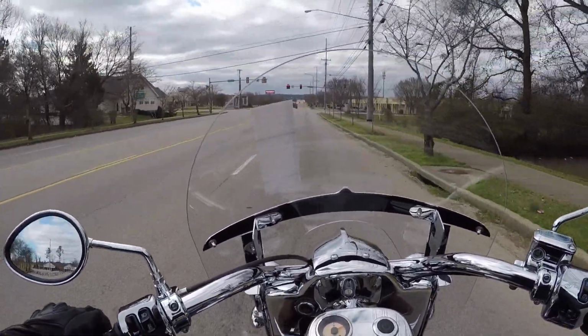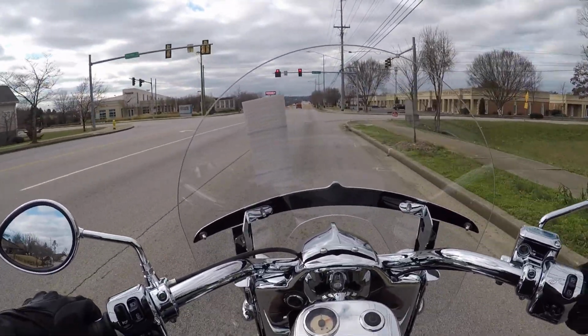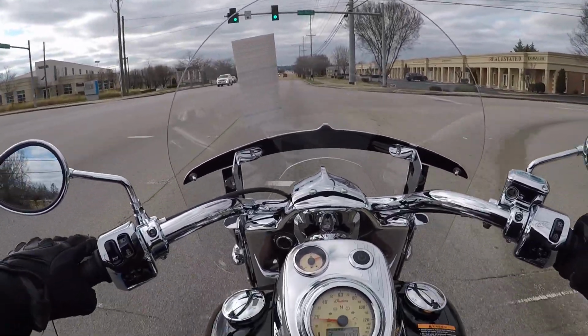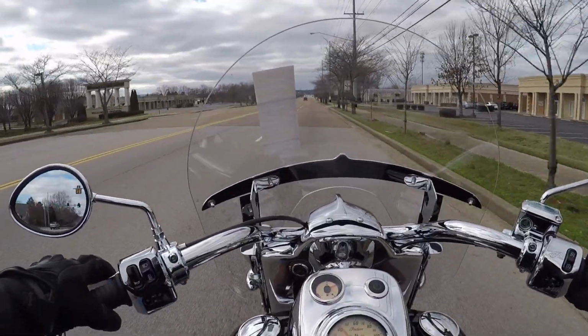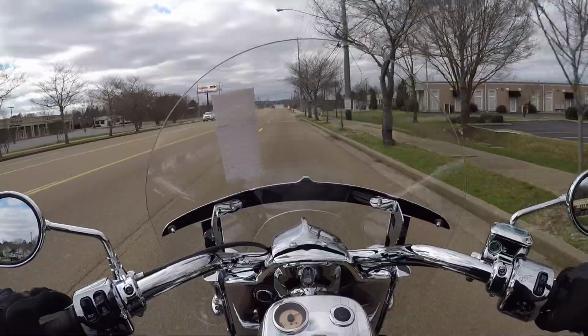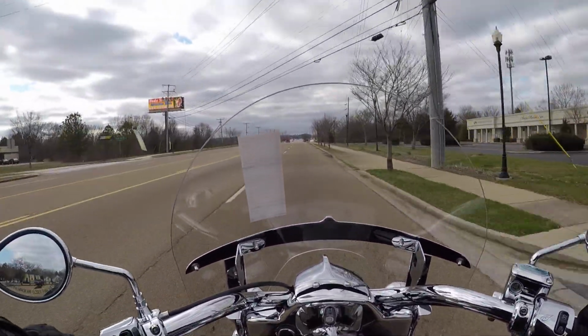Even in these turns, even though it's not the Tail of the Dragon, it handles the turns really well. There we go. Nicely done, Indian. Some good pickup there. Nice speed.